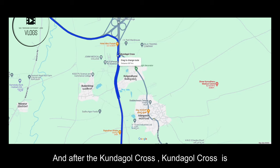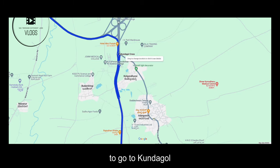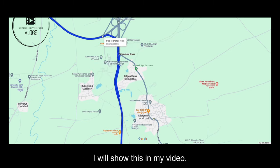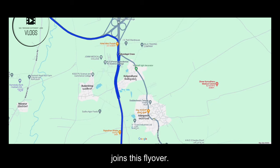and after the Kundgol cross is nothing but the left. There is a right turn to go to the Kundgol underpass. Instead of that, you have to go straight and take a left deviation. There is a small cement road. I will show this in my video also, so that you'll get an idea where it is. So there's a small cement road there. You have to take a left, and that cement road directly takes you and joins this flyover.